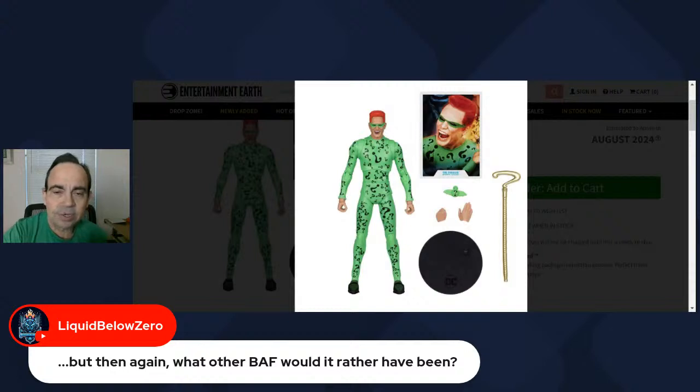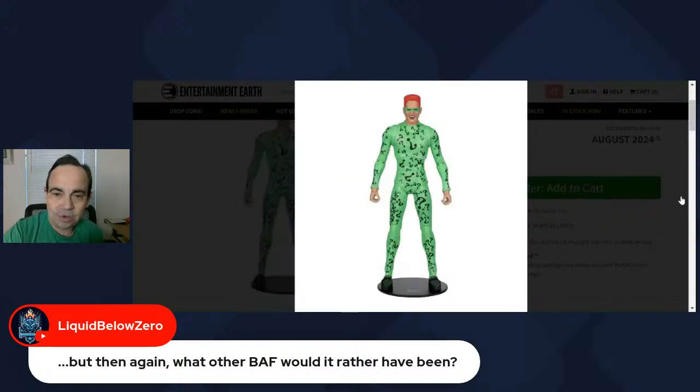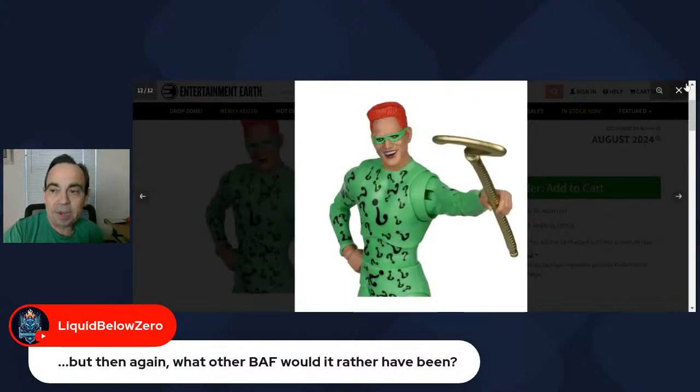With that card art, it almost looks like the mouth could be open a little wider. But looks like the proportions are good. He's got superhero proportions almost. Legs don't even look all that long. Extra hands. He's got the Riddler cane. Yeah, I gotta say, I love that they put him in that pose. I don't hate some of what I'm seeing from McFarlane lately. I'm hoping he can make me a believer.